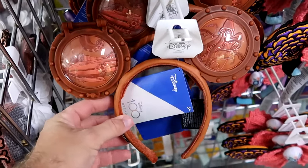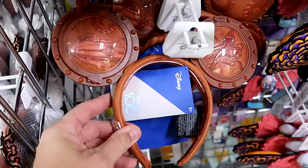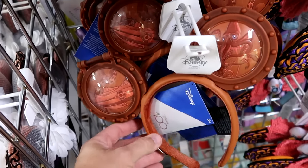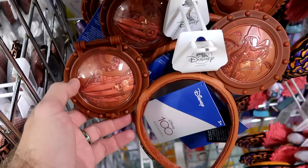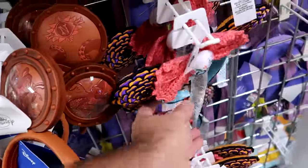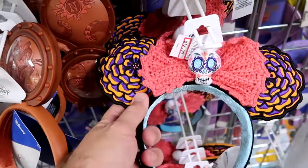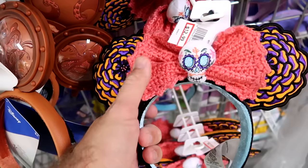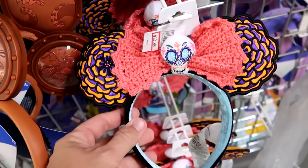And holy moly, do they have the new section of ears. These are the Disney 100 Decades, 20,000 Leagues Under the Sea. They have the little badge there for Disney 100 Decades. The porthole covers, these are $14.99. That is a great deal for them. And then over here from Disney Pixar Coco, these are all knitted, very, very nice quality with the skull there. And you have the bow. $12.99, you can't go wrong.